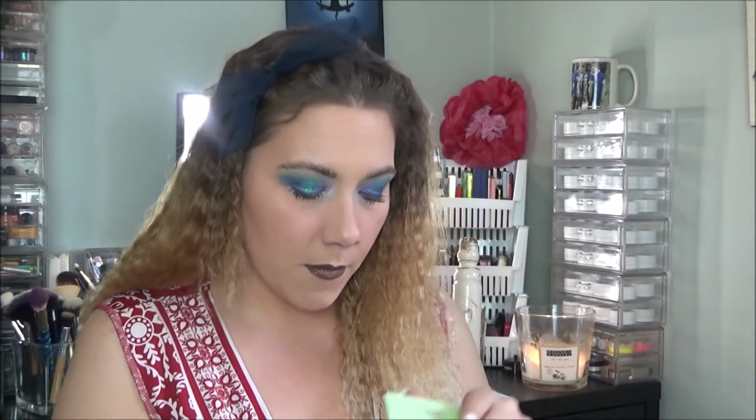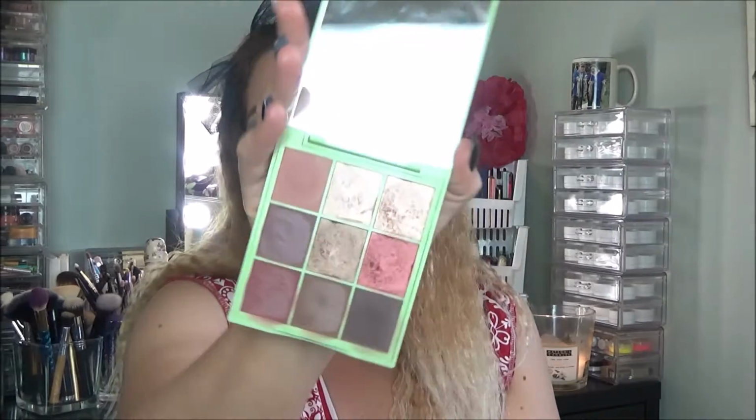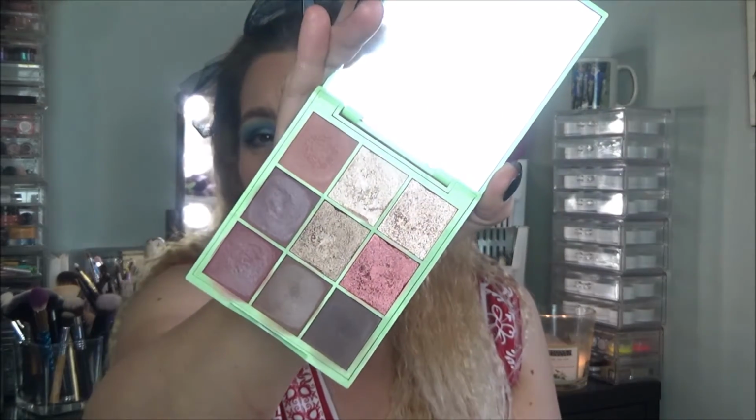Another brand that I will not be purchasing any eyeshadows from again is Pixie. Unless something really jumps out at me, I am not paying their prices for this quality of eyeshadows. This is the Rosette Ray Palette, and it looks like this. Honestly, it's just so lackluster, and I feel like some of the mattes are getting a hard pan on them, that they're more on the satiny side, and it just doesn't work for me that well. I think the shimmers are pretty, but they're very soft, and it's just not me.